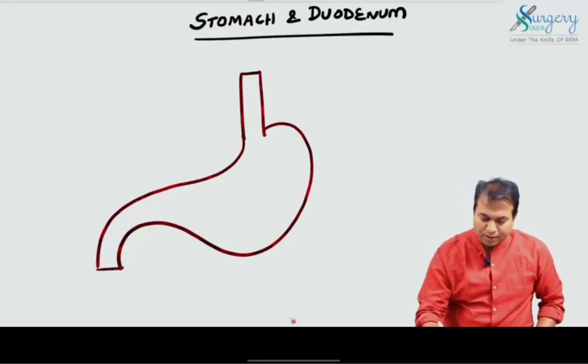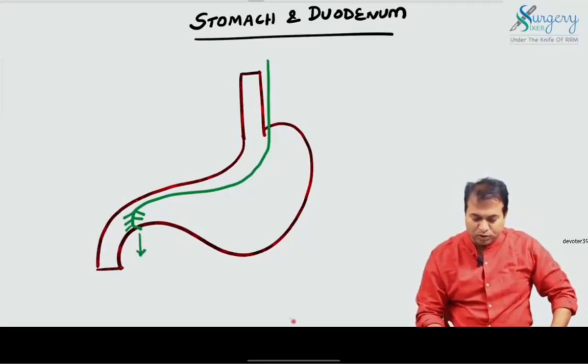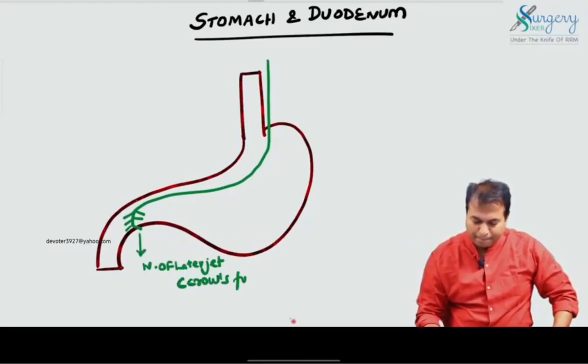pylori. Okay. So this is the left vagus nerve that runs on the anterior part of the stomach. On the anterior wall of the stomach runs the left vagus nerve. It ends on the pylorus like a crow's foot like this. Therefore, this is known as crow's foot or nerve of Latarjet.